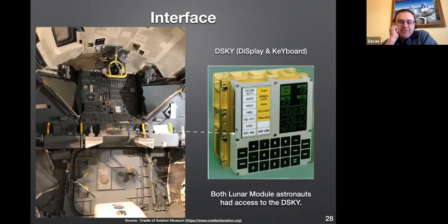Then the other thing they had to figure out with the Apollo was how the astronauts were going to interact with the computer. If you think about computers at that time, most mainframes used punch cards, right? And probably some of you remember using them yourselves, maybe in some of the first computer classes you ever took. Obviously, they couldn't do that on the Apollo, so they had to develop really the first interface.